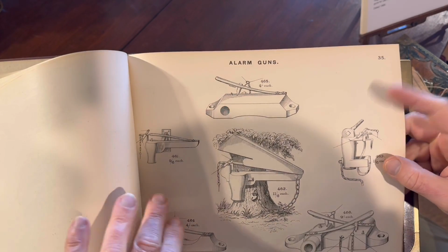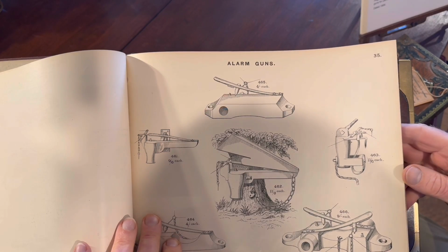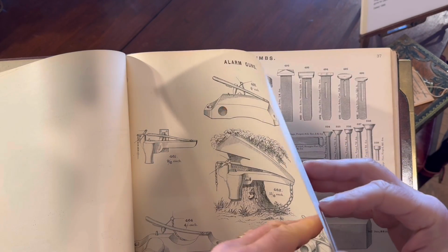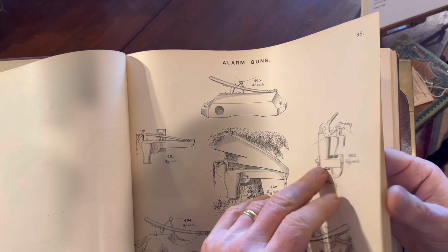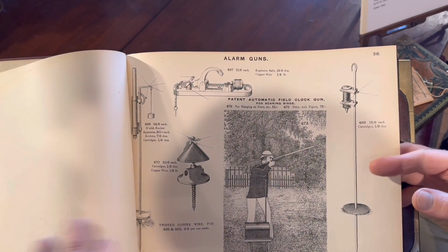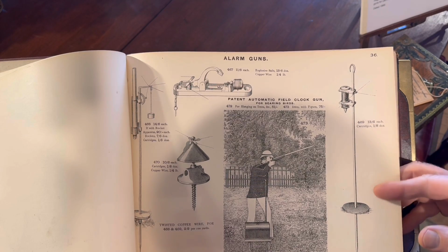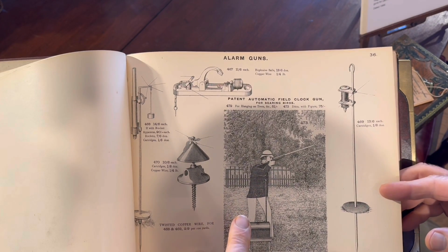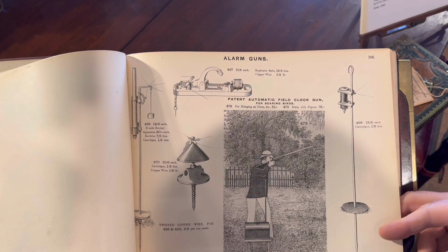Then we come into alarm guns, presumably to deter poachers, scare them off. And alarm guns for scaring birds. This one, a patent automatic field clock gun, so it would go off at set times.